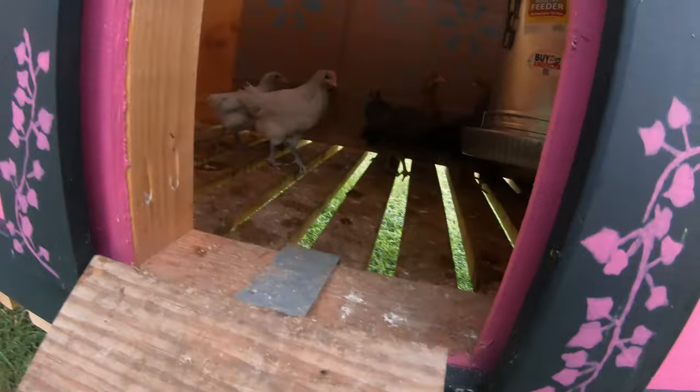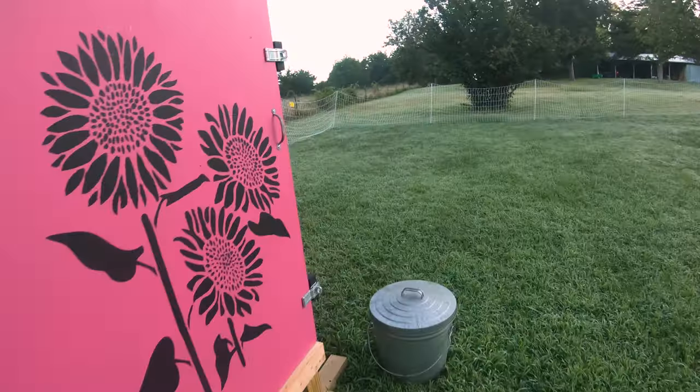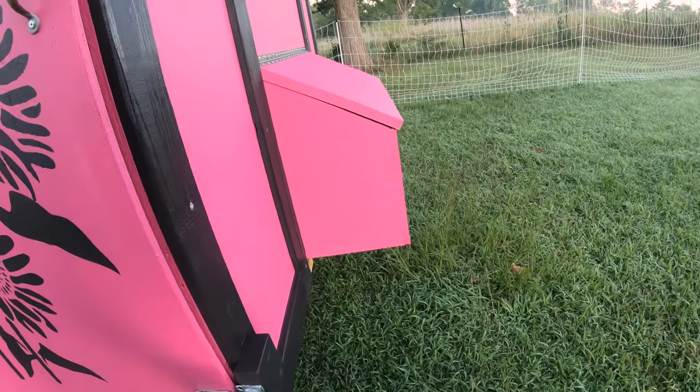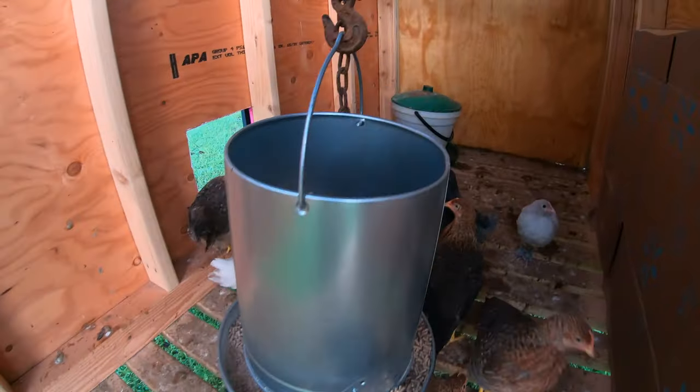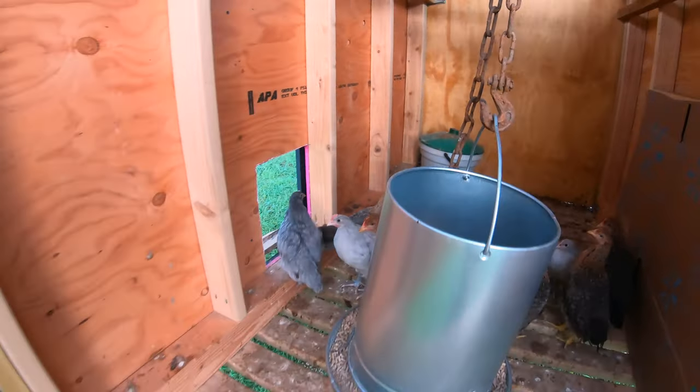Good morning, chickens. How you doing? Looks like you got plenty of food and your water looks okay over there.